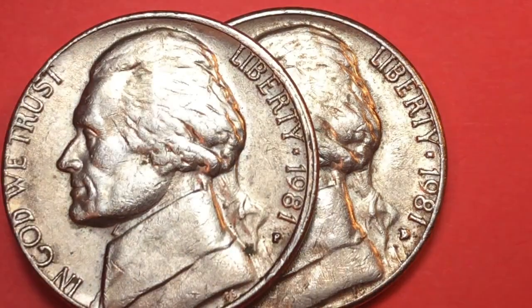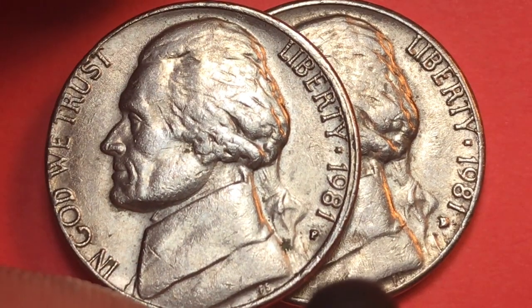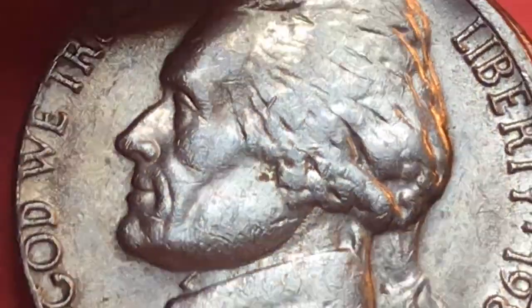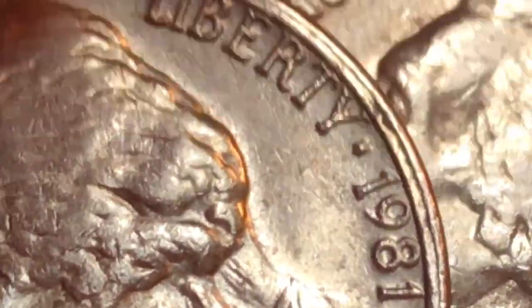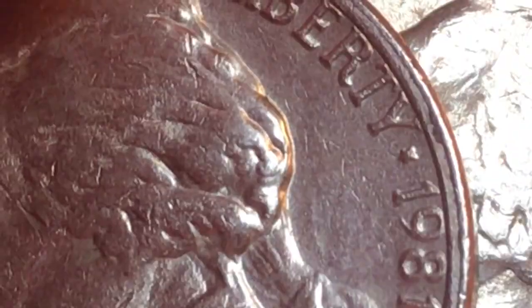Well, the problem with it is that this is a coin that, in order to be worth a lot of money, has to have the full steps on the back. This is one of those coins where it just goes off the edge a little bit. Is that worth anything? And you notice over here we have a doubled edge right there. See that doubling on the edge? So what happened is the whole top of this was a little odd.